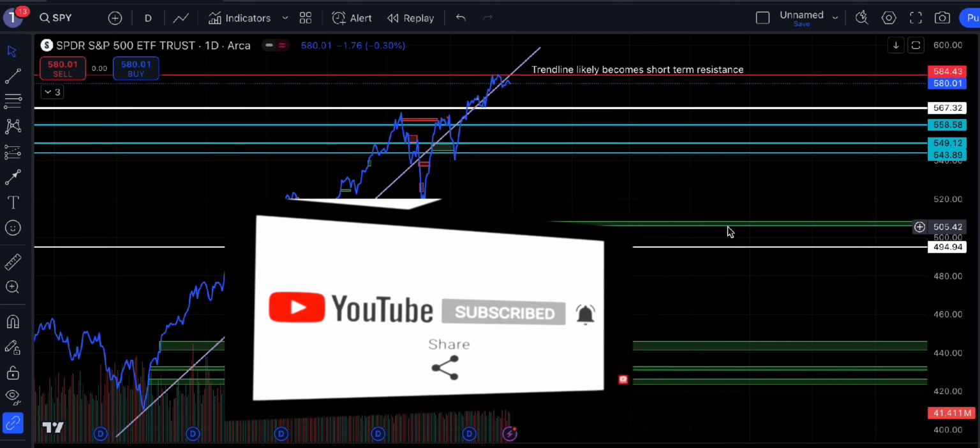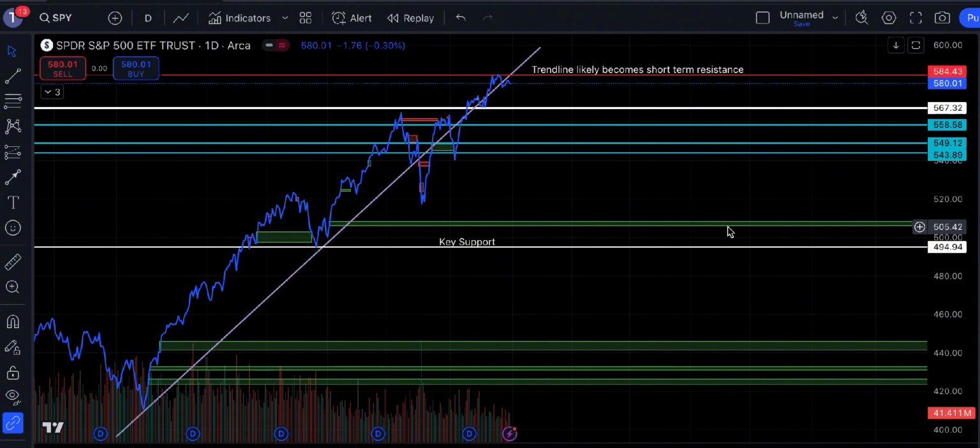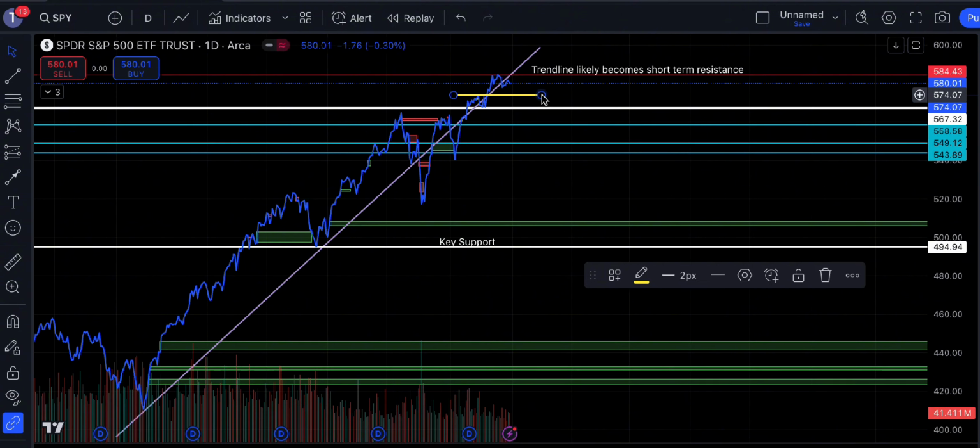And what that puts in mind is that we're probably going to retest 567 at some point before the end of the year before we continue higher. I would probably say that the next point of contention for us to go even lower would be this level here at 574. And if we lose 574, that's going to put 567 on the cards. So keep that in mind with SPY.